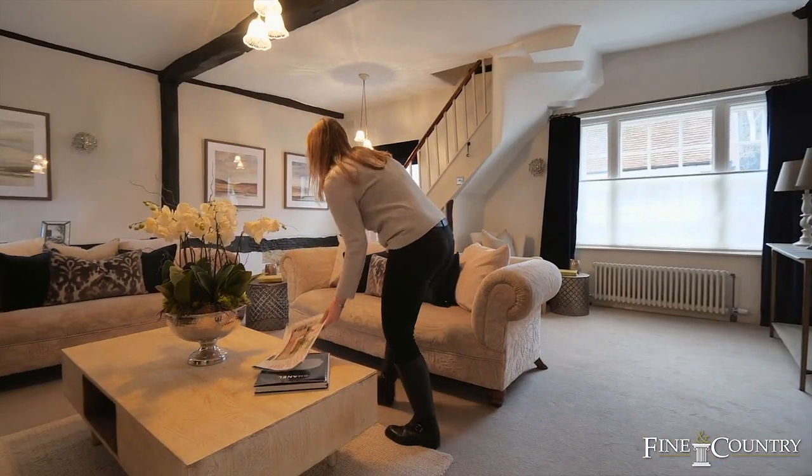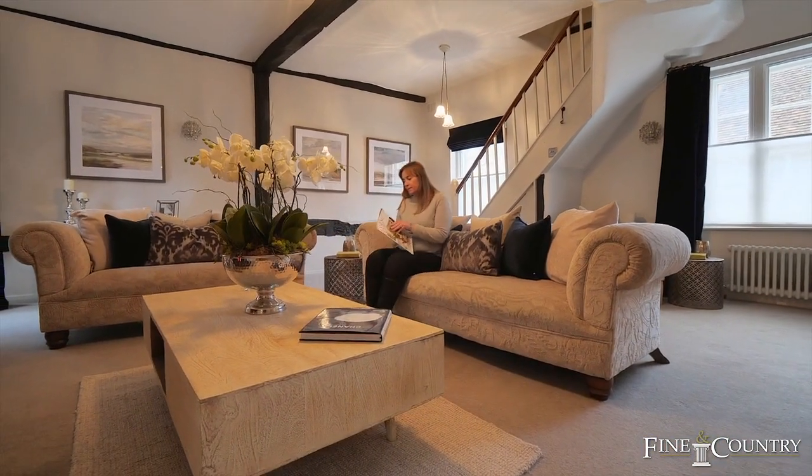This unique home offers the perfect combination of contemporary living and the history and character of a period property. The view from the garden is pretty special too. Let's take a look around.